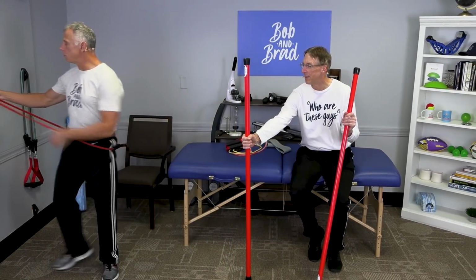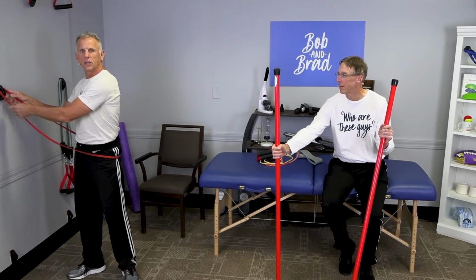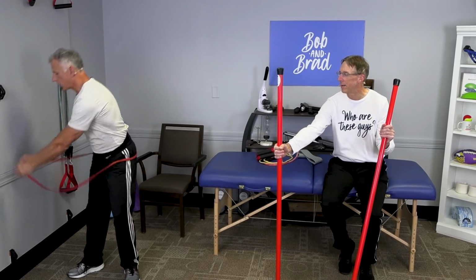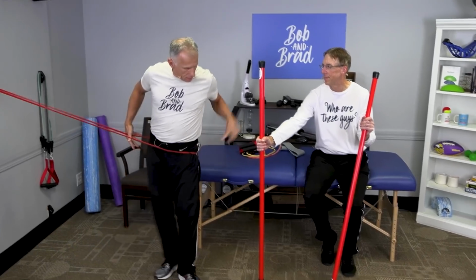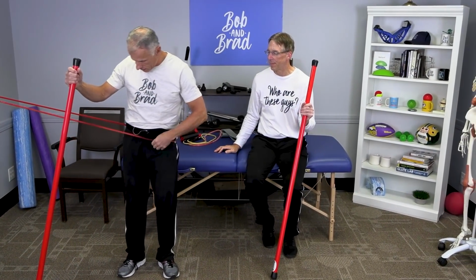Now, you do need to anchor it to something. We're using a wall anchor. You don't have to have one of these. If you have a bedpost or anything where you can anchor it about waist level. Doesn't really matter if it's a little higher or a little lower. Now, you're going to need something for balance. Maybe not if you're really athletic.